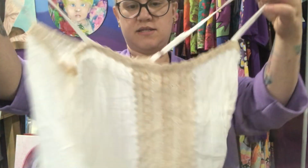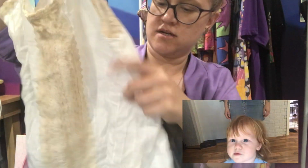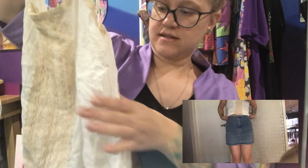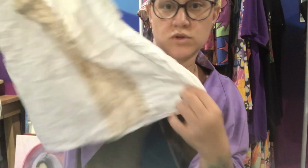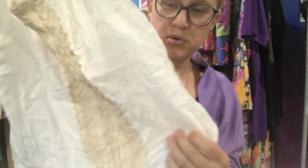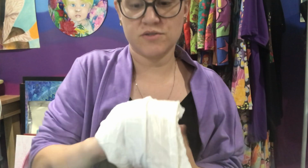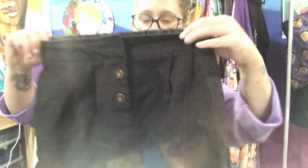Next top is this. Now this isn't my style either, but I picked it up because once again I could use this as a bodice for a dress, or if one of my students would like to, they could use this as the bodice of the dress, and then they could attach their own skirt or shorts to make it a play suit. The next one I grabbed was this skirt.